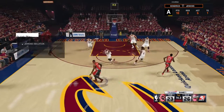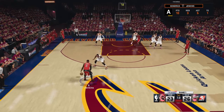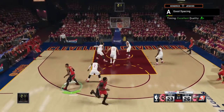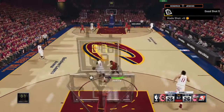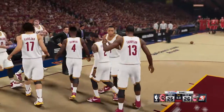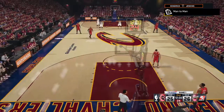The feed now to Jenkins. Johnson sends the screen for Jenkins. Nice teamwork to set up the pick play and make the space for the J. And he came off that screen. The defense just couldn't get over the top. Beautiful play. Yep, and without a hand in his face, he's going to bury those. At the end of one, a closely contested game so far. Cavaliers lead by 1. And we'll be back in just a moment with the start of the second quarter.